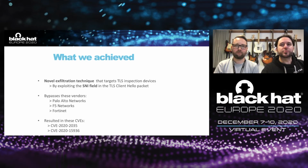We had an excellent cooperation with each of these vendors, adhering to the responsible disclosure procedure. Palo Alto and F5 published their own security advisory along with workarounds. Fortinet is going to publish it as soon as they have released a fix for that. This joint cooperation resulted in the two following CVEs.